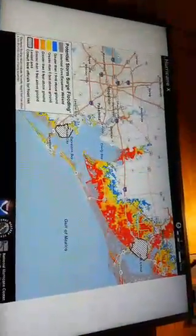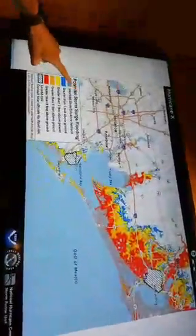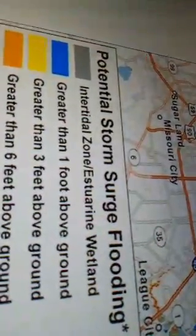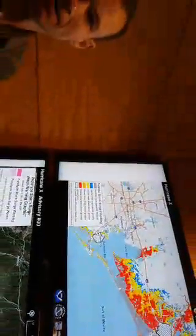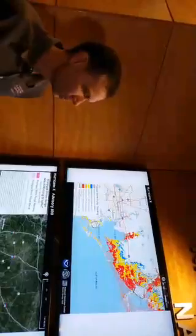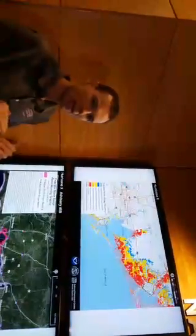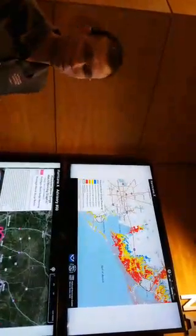Now, what this product is telling you, it's not telling you the expected storm surge, it's telling you the potential storm surge. Right here, potential, the most important word in this graphic, potential storm surge. It's telling you how high the water could get if the storm comes in right at high tide and it comes in at just the right angle, it has just the right intensity. So the way to, again, interpret that is the potential of how high the water could get above land if all the conditions come in just right.